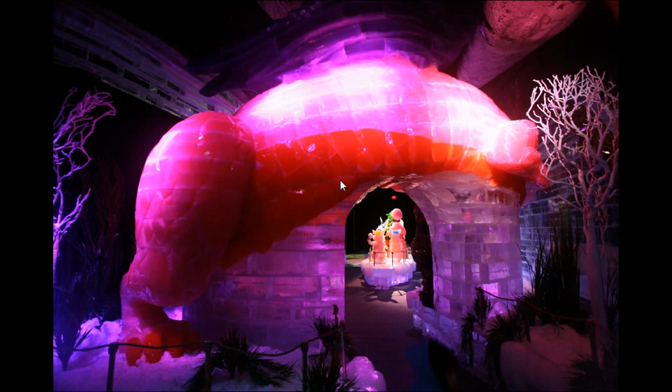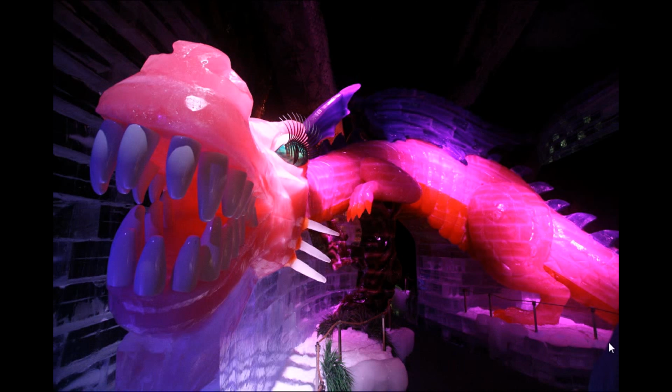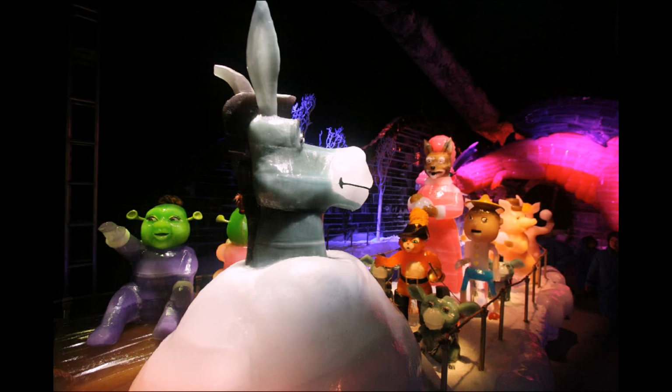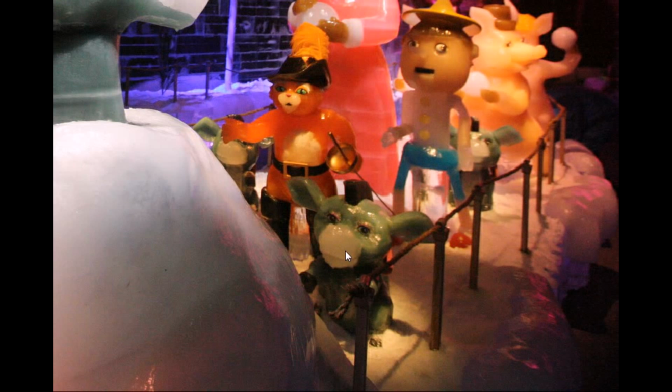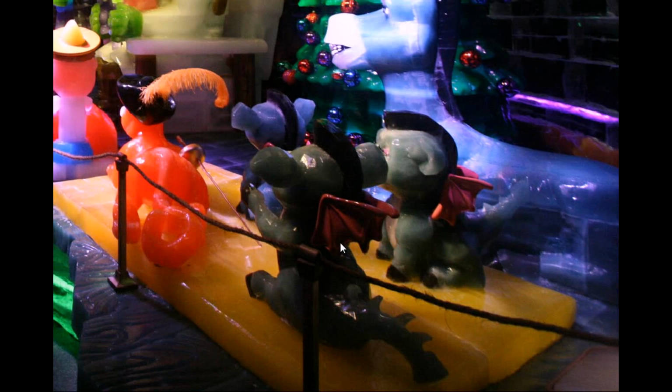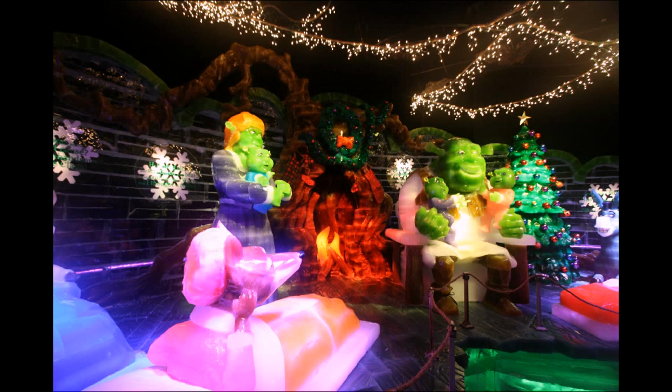In this case, we're coming up on the backside of, as we'll see in a moment, a dragon that we've just walked through. And the dragon room also includes many other Shrek characters. Now, inside the Shrek character room, you'll also have the offspring of Donkey and the dragon. They're not that easy to see, but they're cute little additions. Here they are again from the backside with little dragon wings.